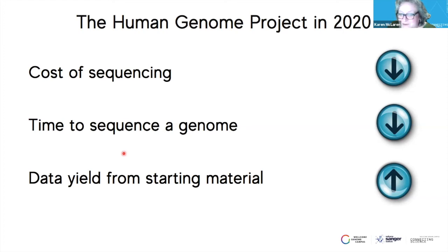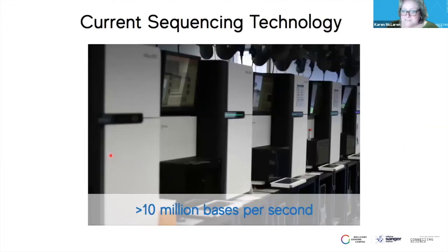Our data yield, and this is the link here, is that you can now get more sequence out of a smaller amount of DNA. You needed loads when we started off, but now the amount needed is so small, we can collect clinical samples. We can take a few cells or even a single cell and sequence the genome from that. Current sequencing technology is mind-blowingly faster. We are churning out millions of bases per second, all day, every day. This generally goes on 365 days of the year also.